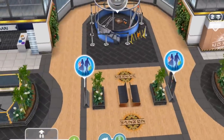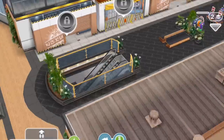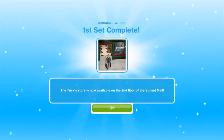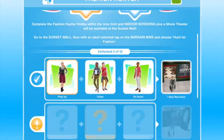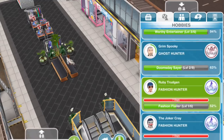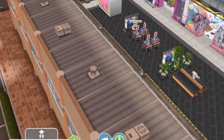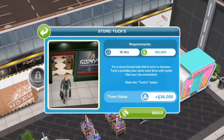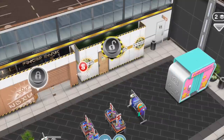So let's go ahead and see what happens when we unlock the first three. Okay, so it took us about 6 times to get the first three items in the collection. Yowzers. But it now means that we can open up this one. Wow. 16 hours and 180,000 simoleons, but this is for adult male Sims.